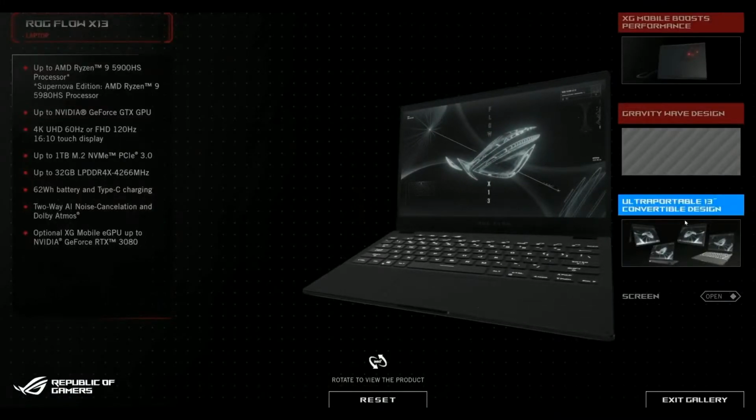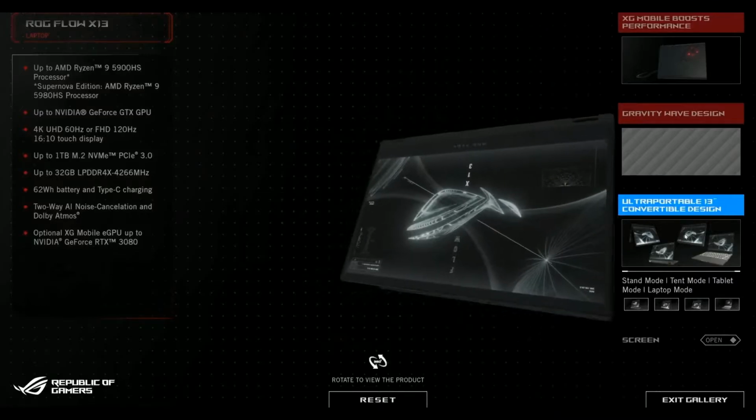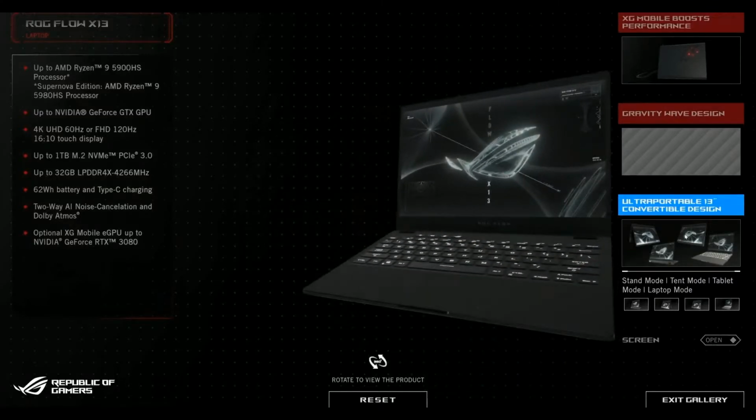It says ultra portable 13-inch convertible design. We can have stand mode, tent mode, tablet mode, and laptop mode, giving you tons of flexibility and control as to how you want to use this device. Not only is it tiny and really lightweight, but it also has tons of power. We're looking at a Ryzen 9 5900HS or even the Supernova Edition Ryzen 9 5980HS processor inside this.